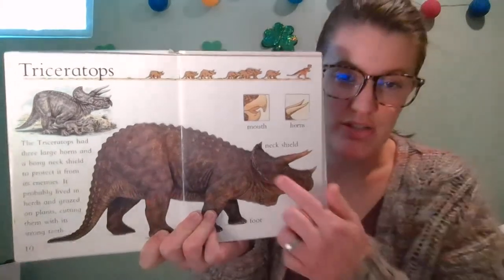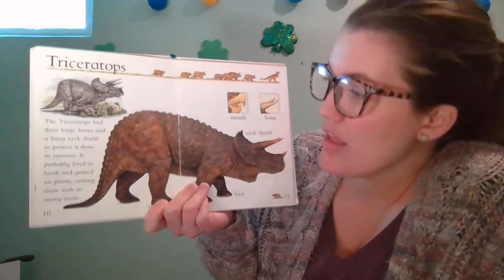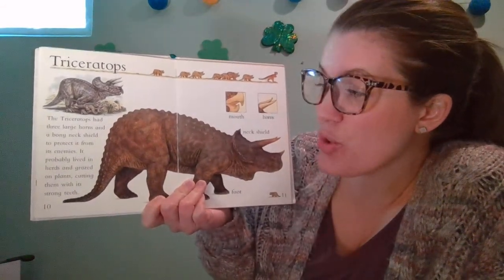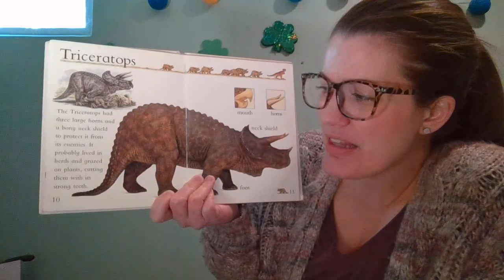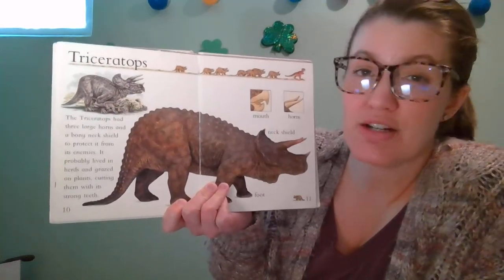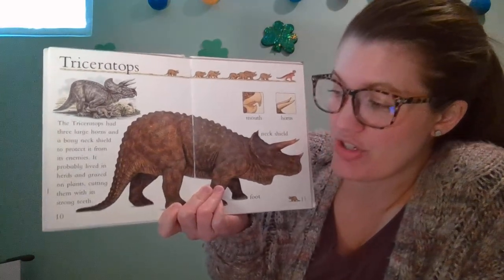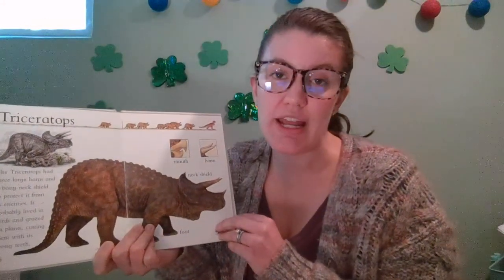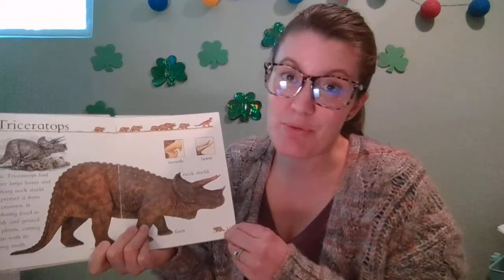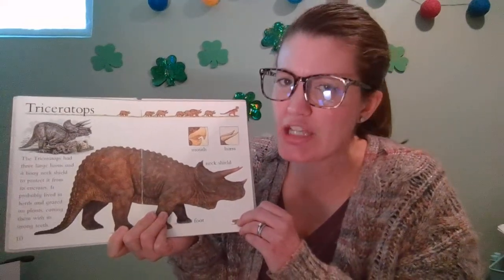Triceratops. You can always tell Triceratops because they have this little bony frill around their head and they have 3 horns. The Triceratops had 3 large horns and a bony neck shield to protect it from enemies. It probably lived in herds, so that means a bunch of Triceratops would live together to keep each other safe, and grazed on plants, cutting them with its strong teeth. So Triceratops has some really good strong teeth for cutting up plants and chewing them up, but he was an herbivore. He ate plants. The carnivores who ate meat had the really long, big, sharp teeth because they were hunters.